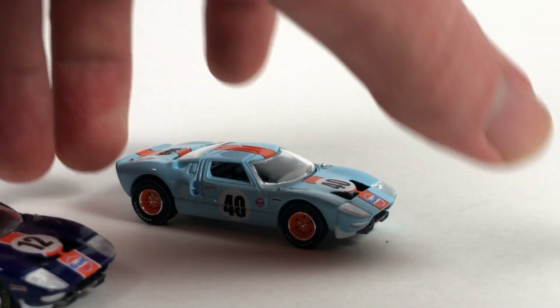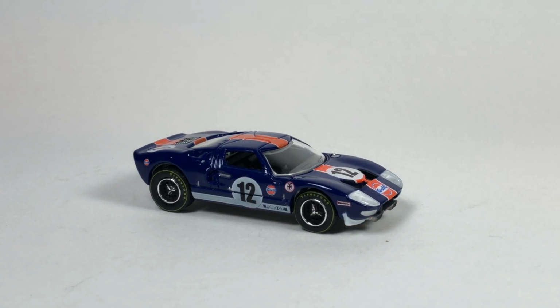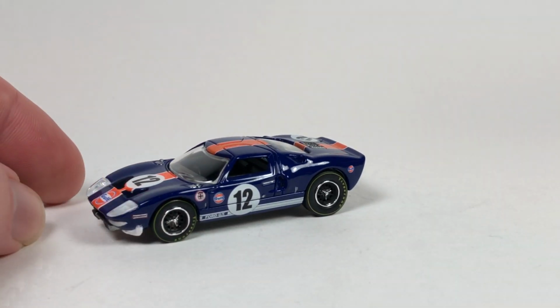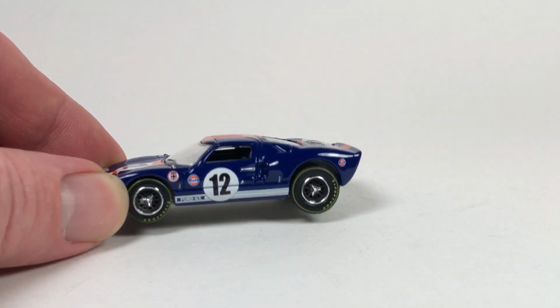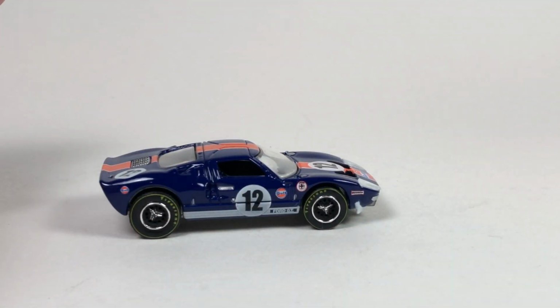And then version B, you have with the number 12 in the dark blue Gulf livery. And this thing looks fantastic as well. Love the way the wheels look on this with the yellow line, yellow Firestone. So again, both of these are limited to 4,728 pieces each, and then you get the Ultra Red.